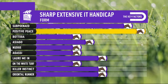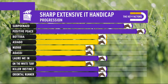But who's got the form, mate? These two are well out in front. We could have given her a bigger gap as well. Positive Peace, the time was so strong last start. Okay, looks as though we're looking for a bet here in the last mile. There might be two to choose from. Who's going to help us with progression? Yeah, Subpoenaed probably could improve, probably being unfair, but Batiga, Asiago, Nudge and Agassi have more progression, we think. Okay, so a little bit of gold there at the ones we value, but the two favourites still well out in front.